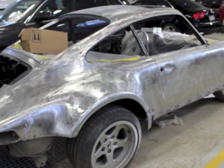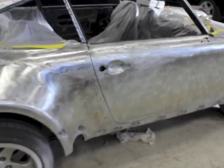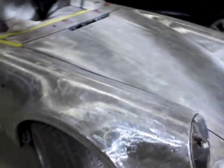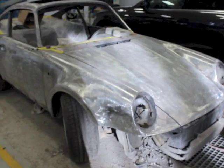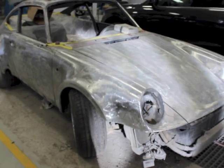So to get a car like this and strip off all the paint and find that it's in reasonable shape is definitely a good thing. It's not always like this. Sometimes when you take the paint off, it's not much fun to see what's underneath. But this actually looks like a pretty good car.